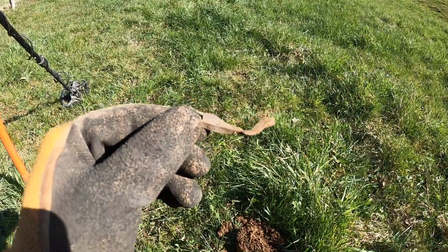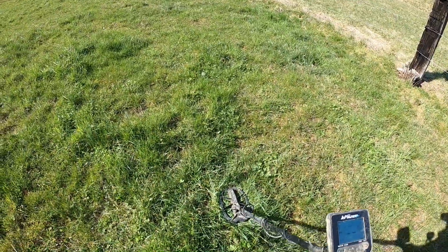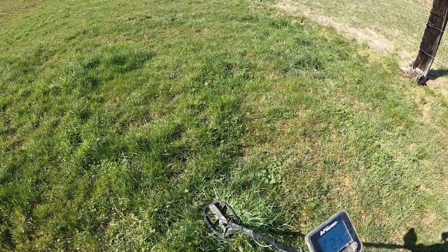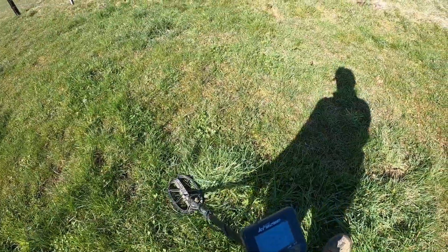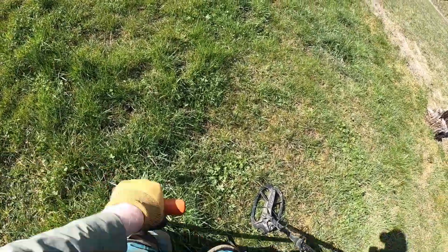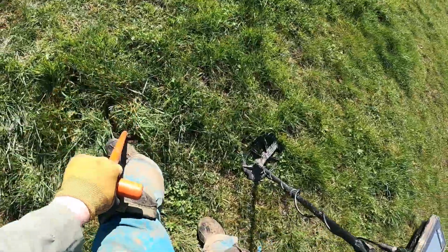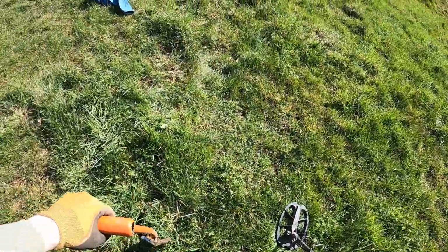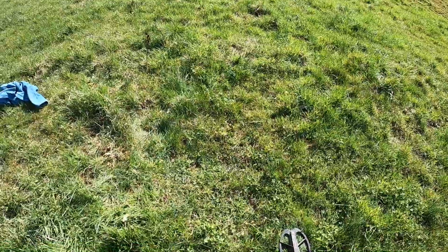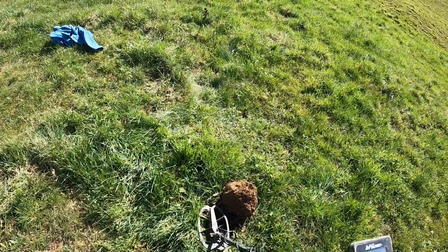Okay, hole number 2, moving on. This will be hole number 3. I rechecked the hole on number 2 and I found a load more pieces of whatever that thing was. And my guess would be a very old glasses frame because of the shape of the ends, but I'll show you later. You'll see it in the wrap up. But it's all broken up.